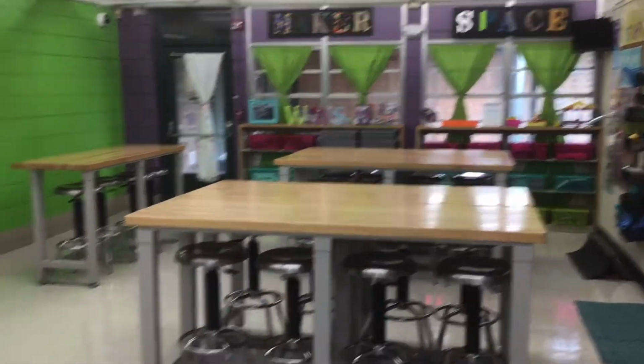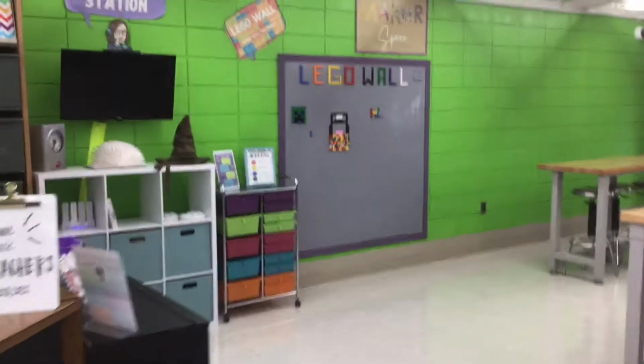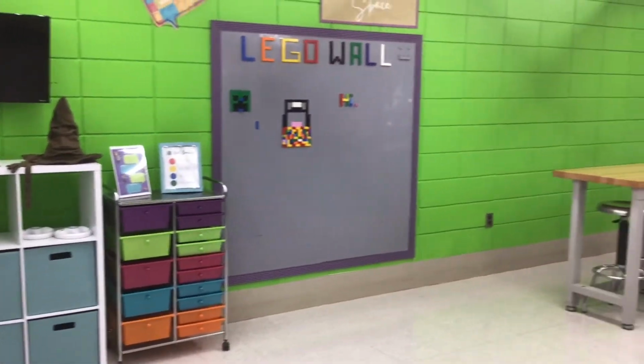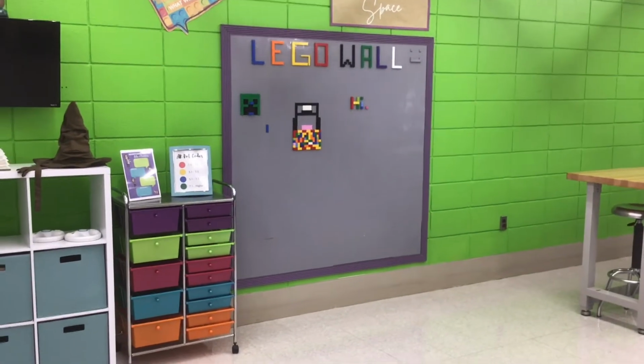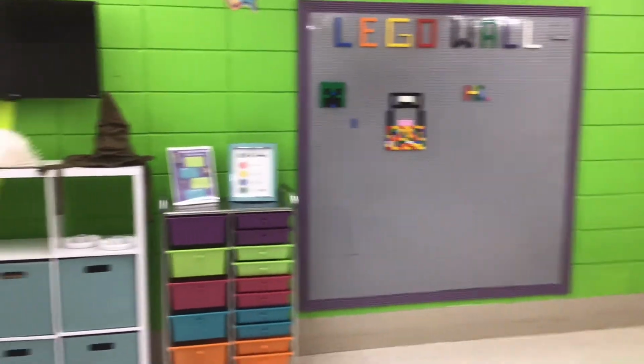So this is our new and improved makerspace. It's right to the right here of the circulation desk. It has a couple of new really awesome features. Our Lego wall, and this little bright colored cabinet holds all of our Legos, so that is super fun. Kids haven't been able to use it a whole lot yet, but the ones who have really love it.